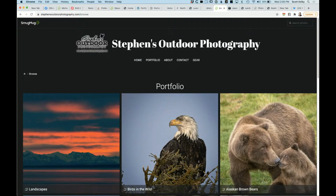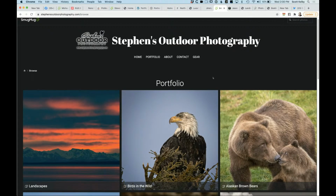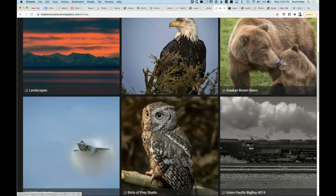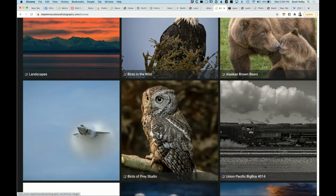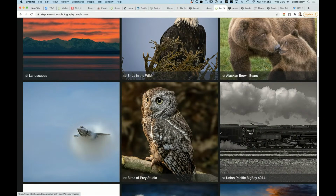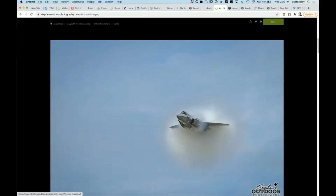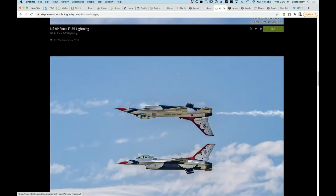I do say, Stephen, forgive me for this, but I swear, Stephen's Outdoor Photography and your logo, it looks like a store. It does. Like I'm going to go there and get outdoor gear. I would almost rather it say Stephen's Nature Photography. I don't know why outdoor photography sounds that way, maybe it's just me. Even though aviation happens outdoors, I don't think it's considered outdoor photography. Birds of prey, birds in the wild. Technically, anything you walk outside is outdoor photography, which is probably why it's throwing you off. Aviation is, but nobody's going to call it outdoor photography.